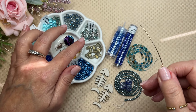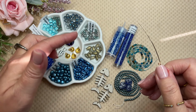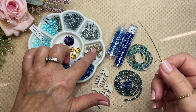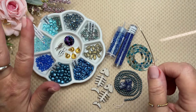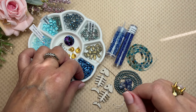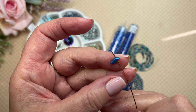I'm a lifelong Floridian, so as a child, all the little minnows and little fishies in the lakes and ponds here, it's like a childhood memory. So these just make me so happy. I just love them.